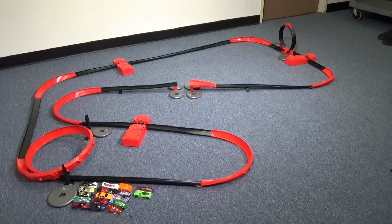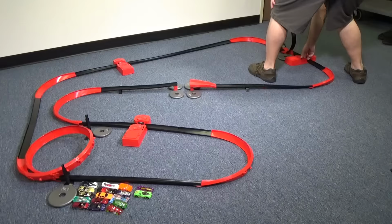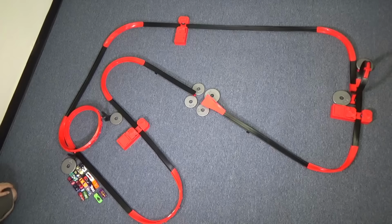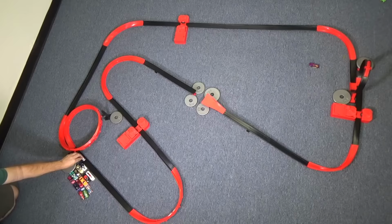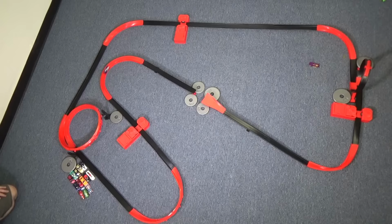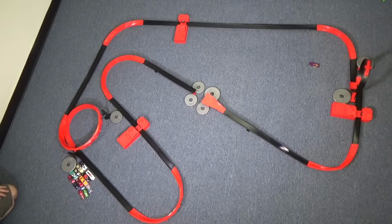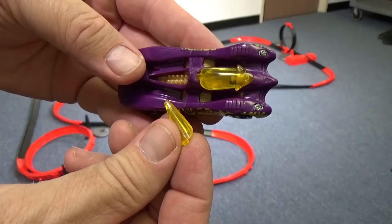Here's the lineup. I'll be starting with the two cars that came with the set, and then I'll do the new X-Racers pack I just opened up, and then I already showed you the other two sets. Piston's part popped off. Let's go ahead and pop it back in.